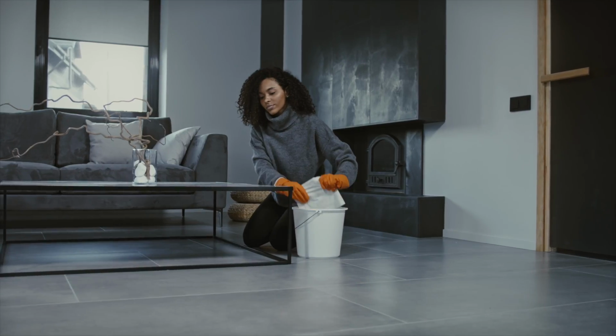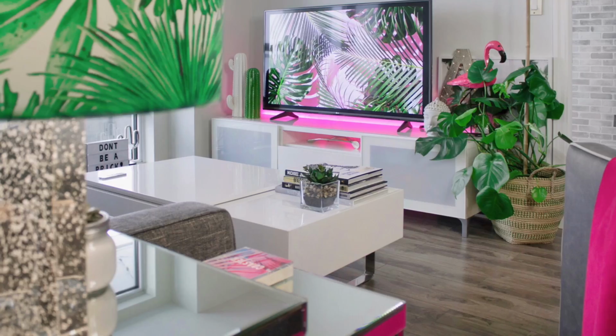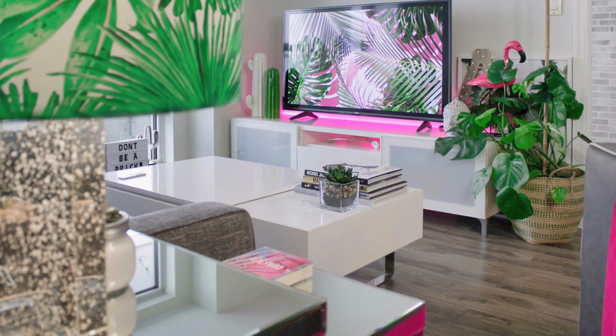Whether you're working with engineered hardwood, laminate, vinyl, or tile, if you want to jump straight into the paint colors, you can click on this time code. Because I get it, time is money, honey. But I really want to explain the thought process that went into these choices. And it's because it can hopefully help you make your own color decisions in the future that are different than mine.